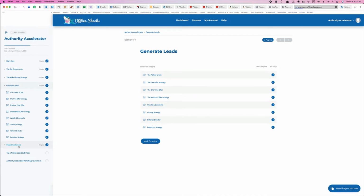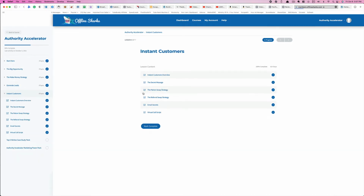And then you've got the instant customers area. And inside of here, you're going to learn all about the instant customers, the secret message, the patron swap strategy, the referral swap strategy, the email secrets, and the virtual call script, all of which you're going to learn about inside of here so that you can start to make money with these local businesses.